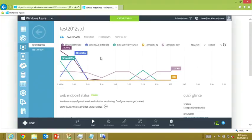So if you wanted to use your own counters, so if you wanted to run Perfmon inside it or run Perfmon locally and connect up to pull the counter information down, those options are available to you. I don't know off the top of my head what those relate to, but probably it's total CPU, total RAM, total disk IO. Any other questions?